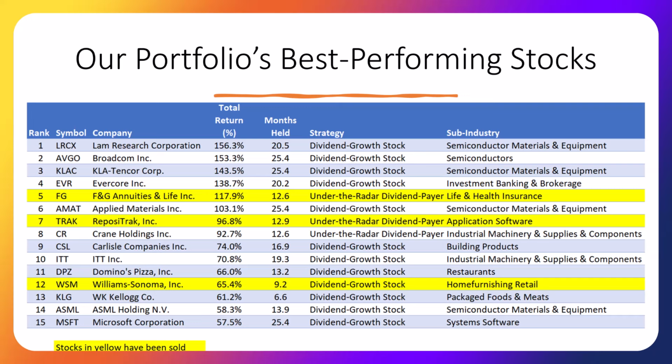This slide shows our best performing stocks based on when they were initially purchased. This week, chip equipment manufacturer Lam Research is back on top with a 156% total return in 20.5 months. Applied Materials also moved up the ranks and has more than doubled in 2 years. New to the list is ASML, which has provided a total return of 58% in less than 14 months. And remember that total return includes both the dividends the company has paid as well as the increase in the stock price.